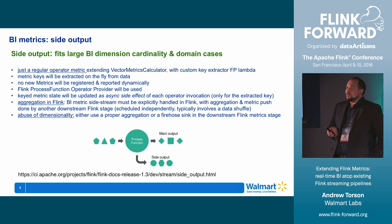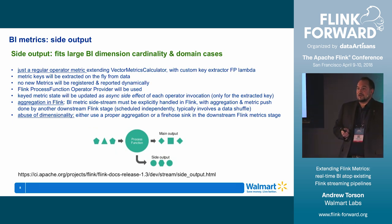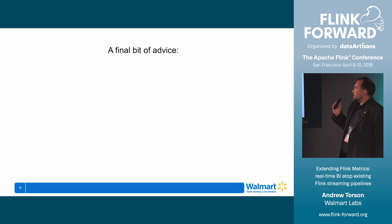Data engineers will have to explicitly handle business intelligence metrics in Flink, so they need to worry about it, but I can tell you that this concern is always there. You cannot just compute massive amounts of business intelligence metrics and kind of hope that it just works. I believe that it's always best to explicitly handle it via Flink, okay? So, a final bit of advice.